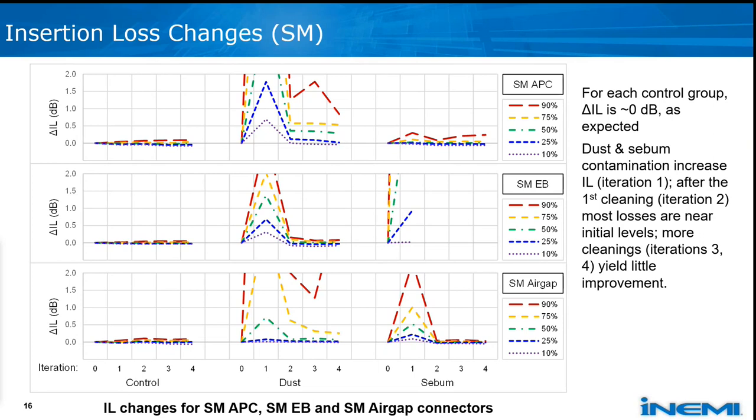And then finally, on the three graphs on the right, you see the effect of sebum. Sebum has an effect on the expanded beam connector, shown in the middle. It also has an effect on an air gap connector, which is intended to have air between the connectors, not sebum. But again, the physical contact connector experiences very little change.